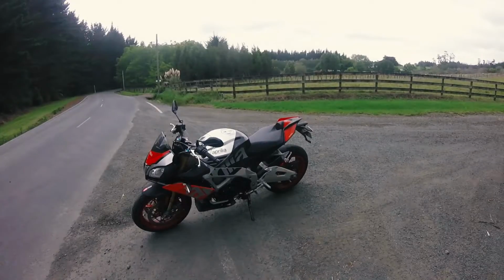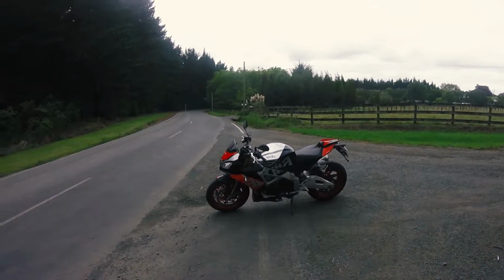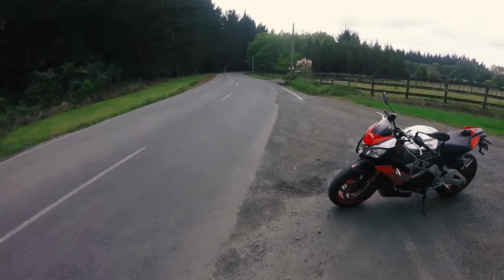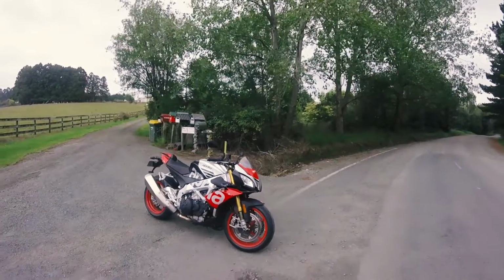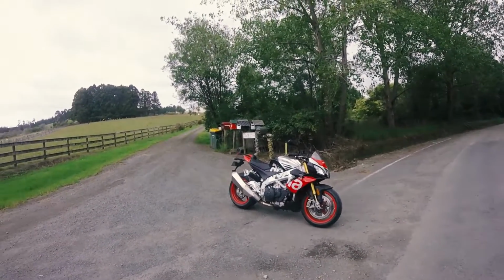It looks a bit cleaner than the 16. It's got less, I think the 16 had green or something in it, I want to say. This obviously doesn't. That does look very similar to the RSV4. Part of me likes that, part of me thinks it should be its own sort of bike. But the RSV4 looks so good, it's not really a crime, is it?